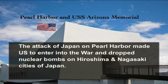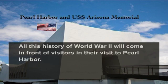The attack of Japan on Pearl Harbor made the US enter the war, and it dropped nuclear bombs on the Hiroshima and Nagasaki cities of Japan. All this history of the Second World War comes in front of visitors on their visit to Pearl Harbor. Pearl Harbor has 2 warships, USS Arizona and USS Missouri, docked here so that tourists can visit the warships used at the time of the Second World War.